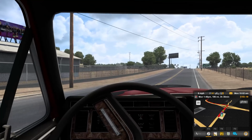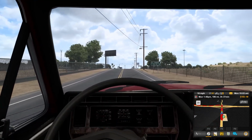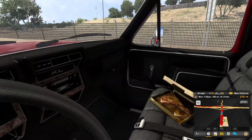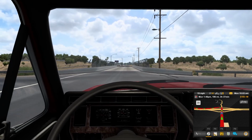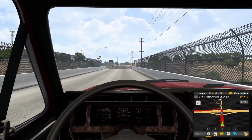This thing's got, I think it's 170 horsepower Cummins in it. Not a bad truck. Not a bad truck at all. This thing looks nice. Even got a little pizza for us while we're going down the road there. You know, we're gonna do a little driving and eating some pizza. It is though. This is just an absolutely amazing truck.